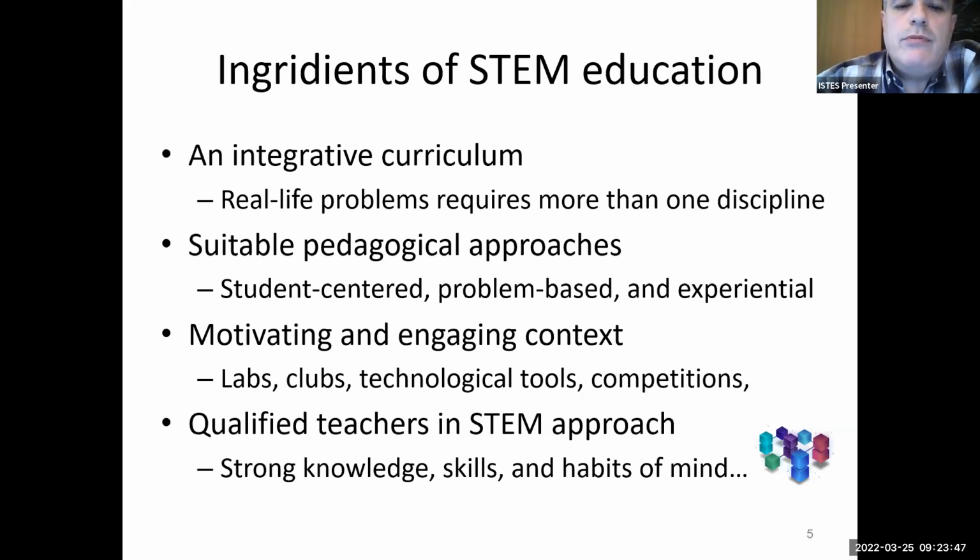Of course, perhaps the most important ingredient is qualified teachers who are going to bring all these together, and our research is also about the teachers.